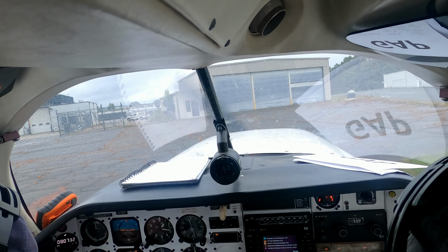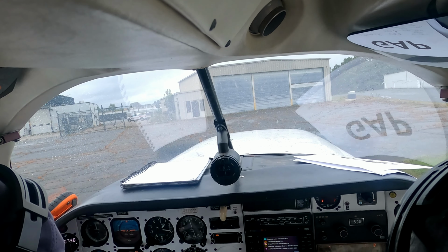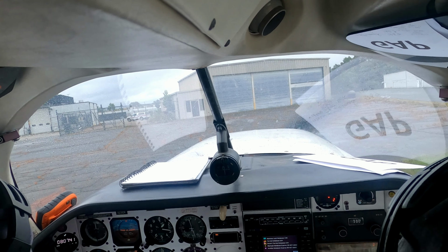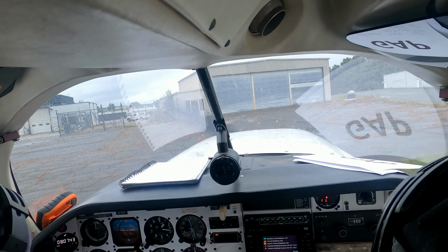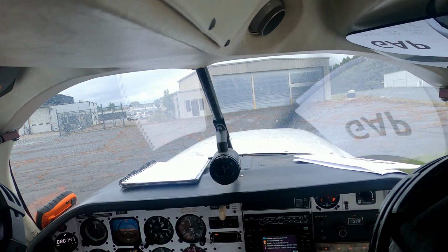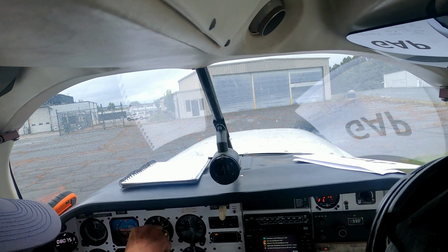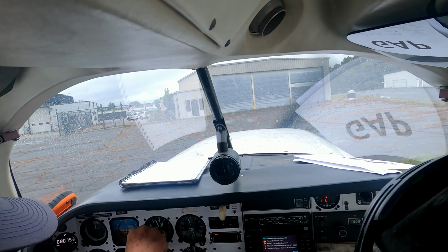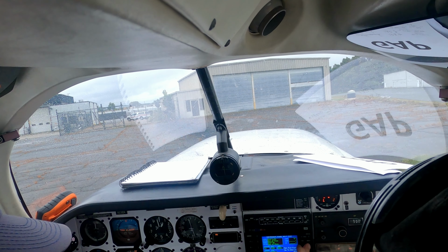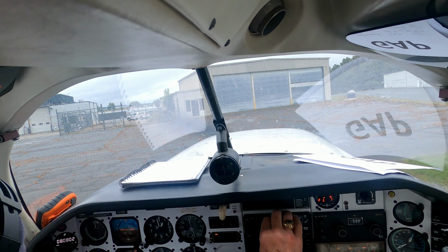Winston Tower, Mission X-ray 1154 Zulu, wind 340 at 11, visibility 4, light rain, mist. Ceiling 2,500 broken, 3,100 overcast, temperature 15, dew point 13, altimeter 29.86. ILS approach runway 33 in use. All aircraft read back all hold short instructions and assigned altitudes. Advise on initial contact you have information X-ray.